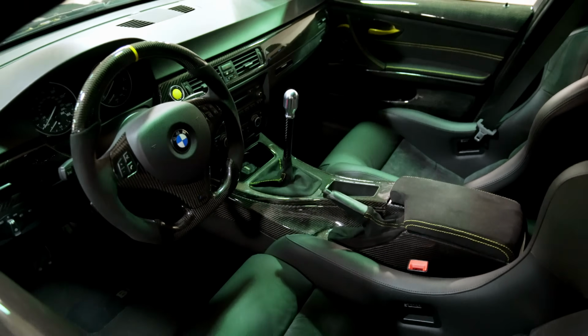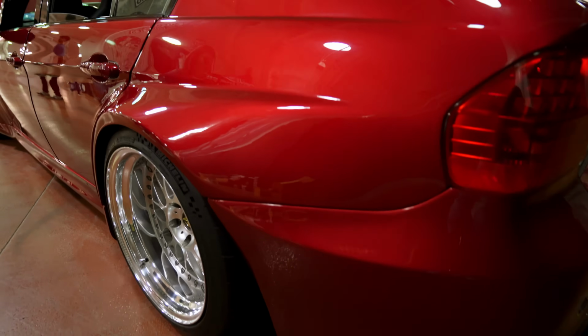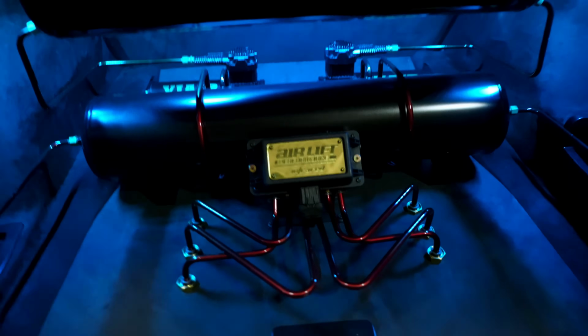Here's what the interior looks like. Very cool. And it looks like the kit is actually molded in. There's no hardware. Can't see where it was installed. And of course it's on airlift.